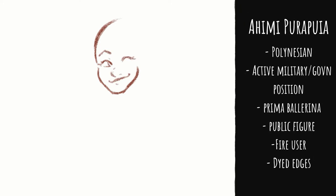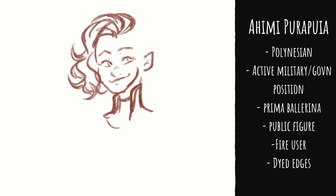Next is my Polynesian OC, Ahimi Purupia. She is known for being a public figure in many different ways. She is an active military guard, she worked for the government, she was a prima ballerina, and she's an overall celebrity as she likes to stream and show off. Because of how active she is and how consistently she's in the limelight, she likes to smooth her hair back so that way it's functional, but also gives off that air of professionalism in her day-to-day life. Plus, just a little tidbit to fill in dead space, I made her hair especially curly not only because of her Polynesianness, but because she's a firebender and her fire tends to curl.